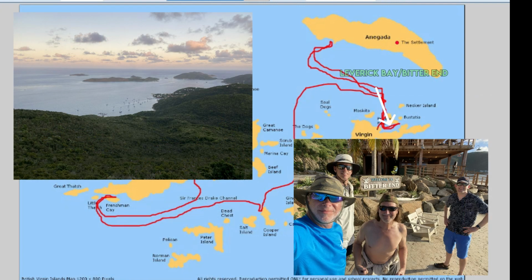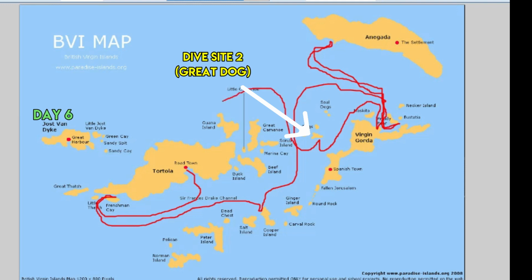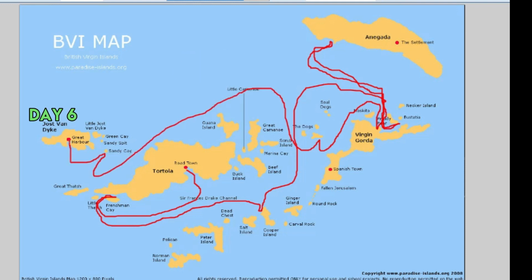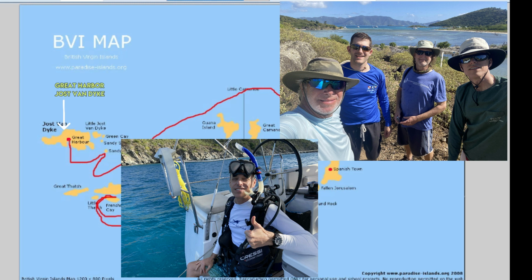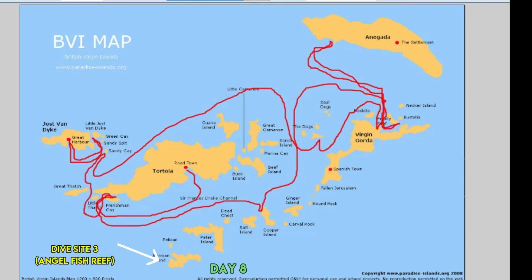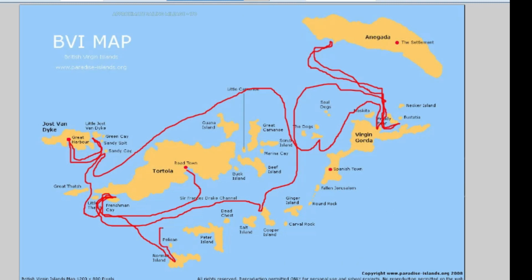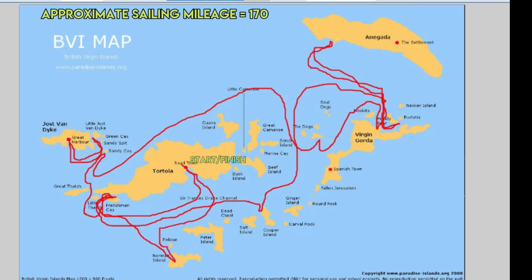Then we had a beam reach over to Anegada and took mopeds out there. From there, we went to Leverick Bay and Bitter End, so we went back to the Bay Area. We did a dive at the Great Dog, then off on a downwind run to Jost Van Dyke and stayed overnight at Great Harbour. From there, we went to the bubbly pools of Jost and stayed another night at Soper's Hole. Then we dove at Angelfish Reef and off to Norman Island. And then we made it back home to BVI Yachts.